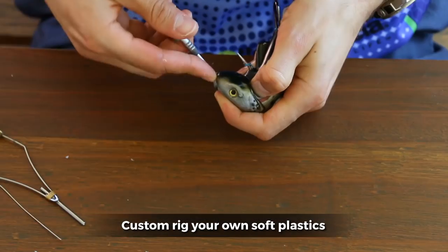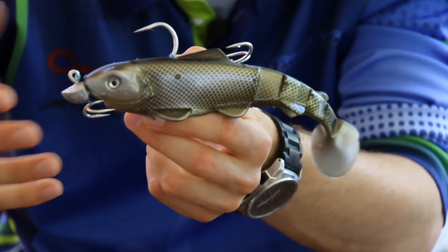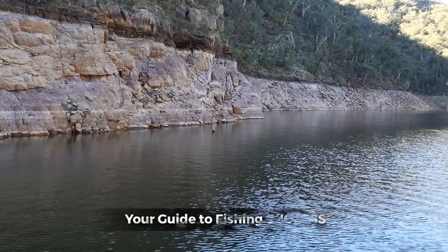Now, we've had a lot of questions asked about how we rig these big plastics, and that is that style, that design. First and last light is by far the best time to target them.